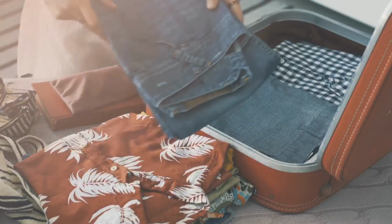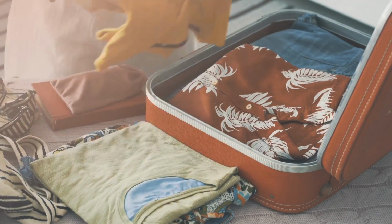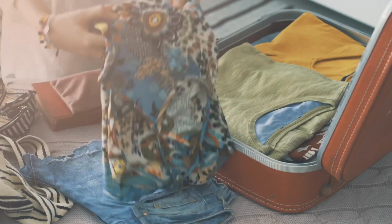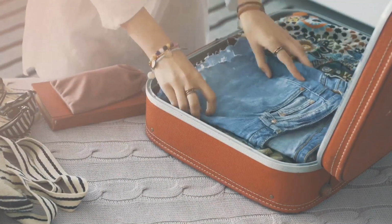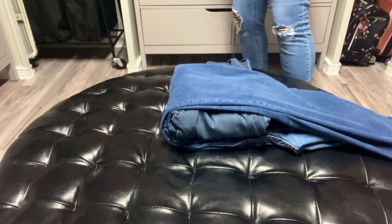11th layer, flat items. Place flat, soft items like t-shirts on top of bulkier items to maximize space. You may also place these soft items in between your bulky items. And if your bulky items have pockets, use them for storing small items like socks and earrings. 12th, bundle wrap. Wrapping clothes together reduces wrinkles and saves space.